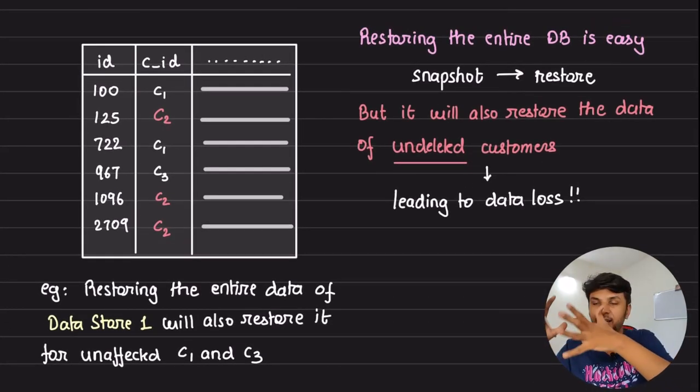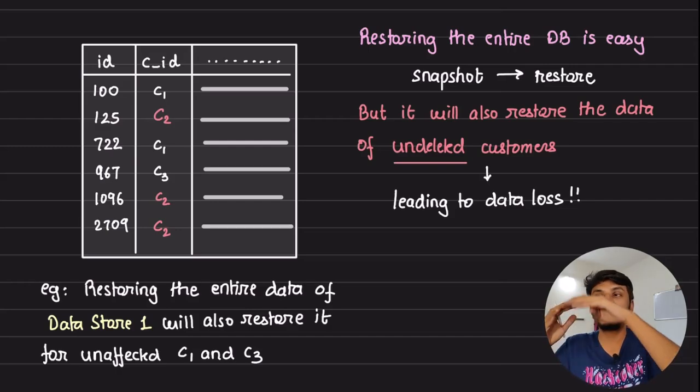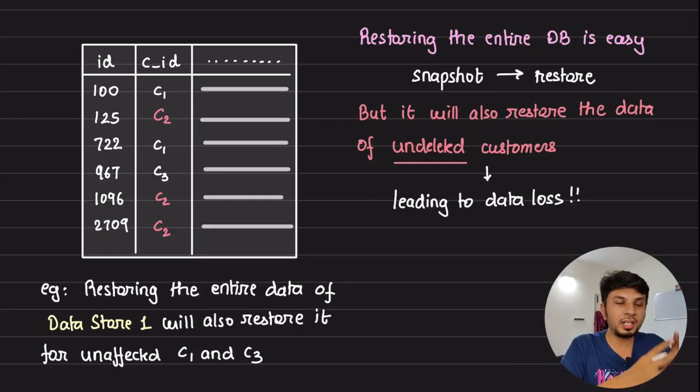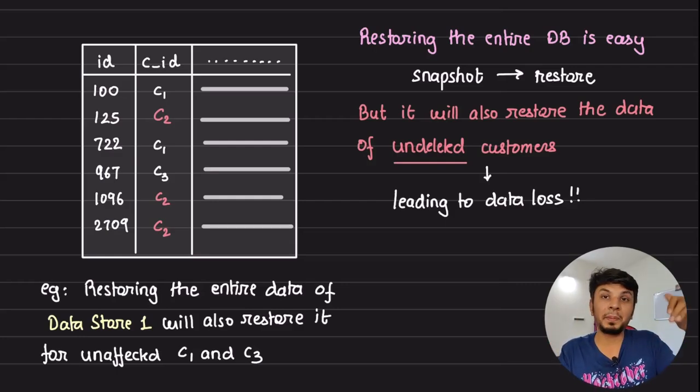load the data store into a database, extract the rows, understand which rows need to be restored first, which rows need to be restored second, and then apply it onto their main DB. And which is why their recovery process is taking weeks.